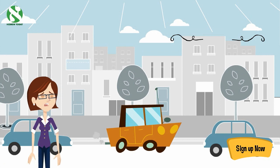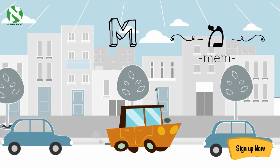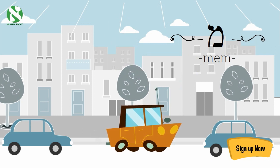Ugh, I hate getting stuck in traffic jams. Well, I guess this gives us time to discuss the next letter. The letter mem makes the sound m, like move. If only these cars were moving now. Guess what? The word for car in Hebrew actually starts with the letter mem.